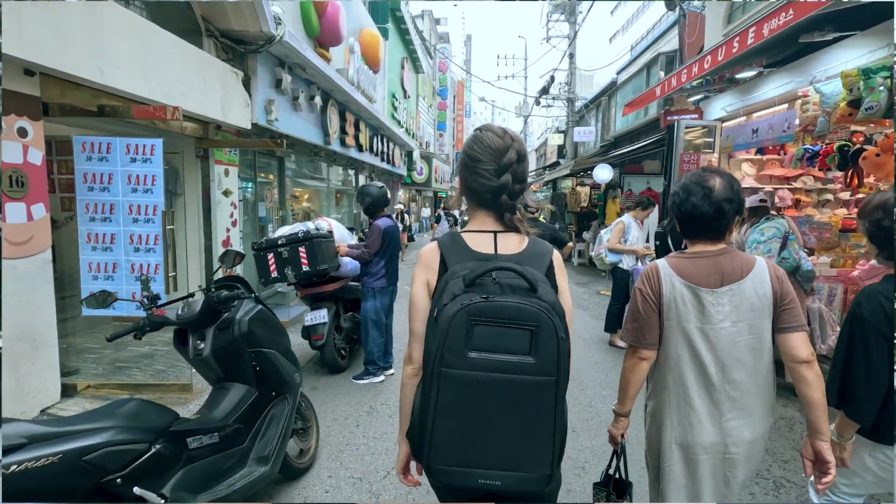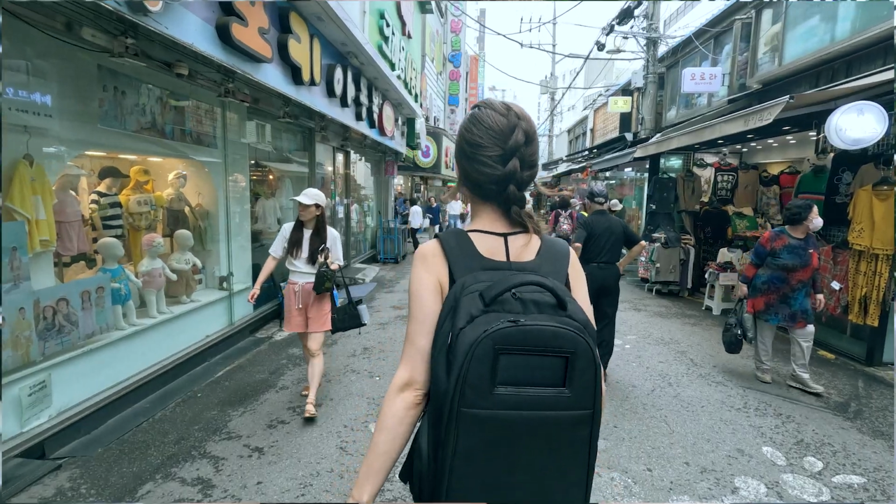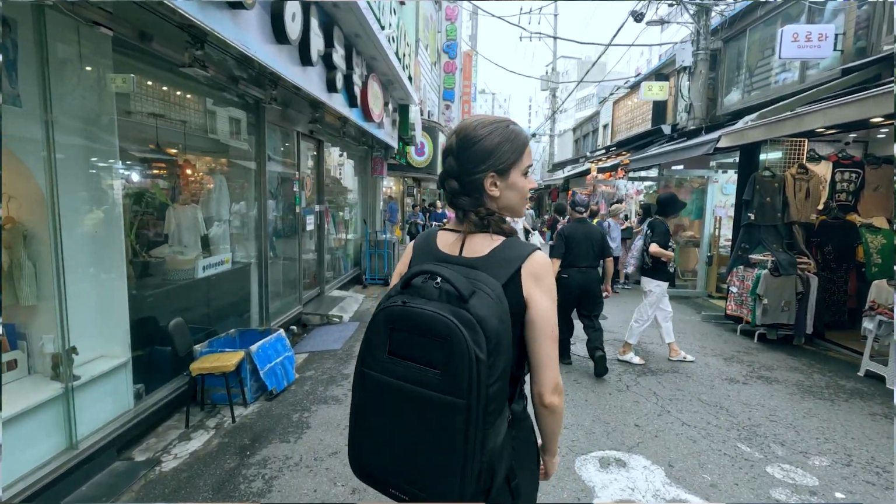And let's now go on a little tour of the market in search of our next street food, which costs only $1 and is sold by one of the most famous vendors in all of Seoul.